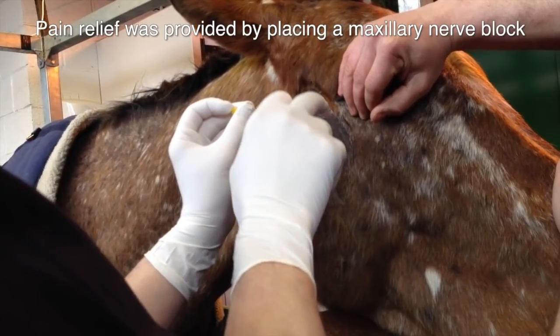Yeah, they're removing 110. So right upper arcade.